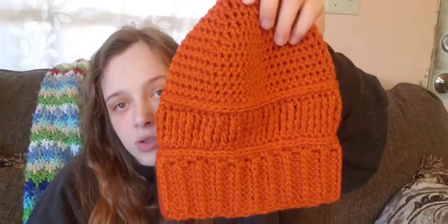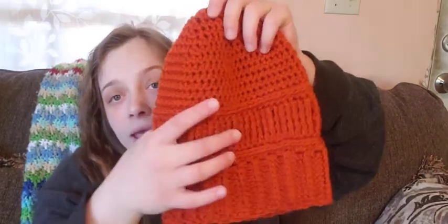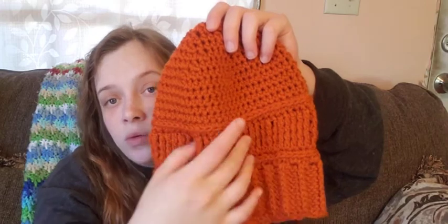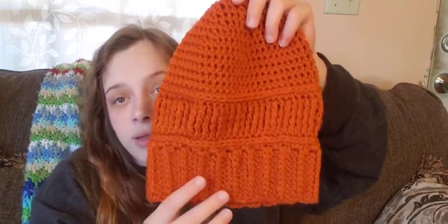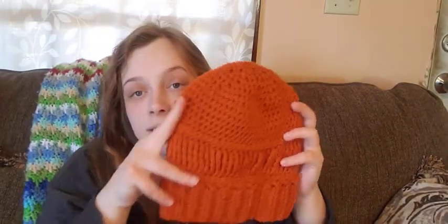This is using, I believe, Vanna's Choice. I'm not sure the colorway. I do have the label over there because I'm going to save it for whenever I write the pattern. But this is Vanna's Choice. This is the way it looks before you braid it. And I am going to do a video on how you braid it, so that if there's any confusion in the pattern, you'll have a video tutorial to help you. But this is the next size down. Okay.